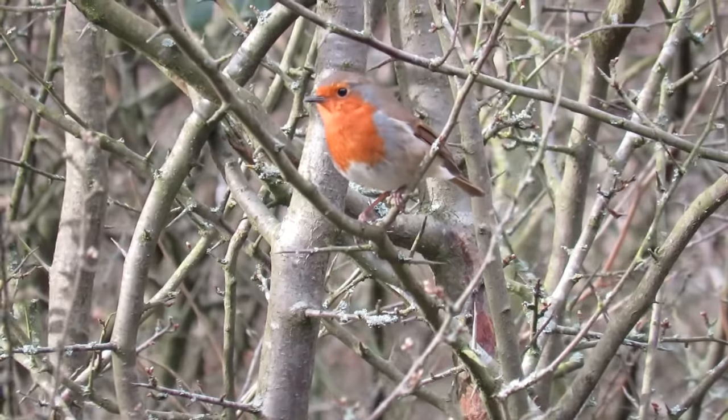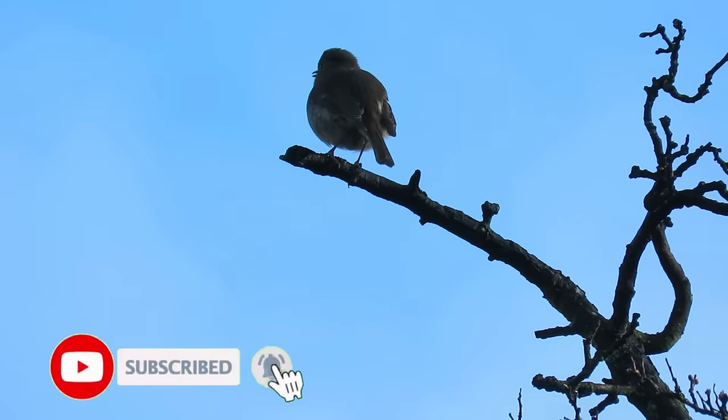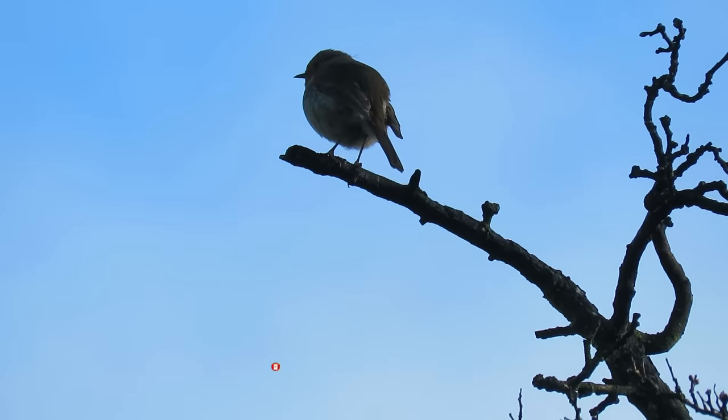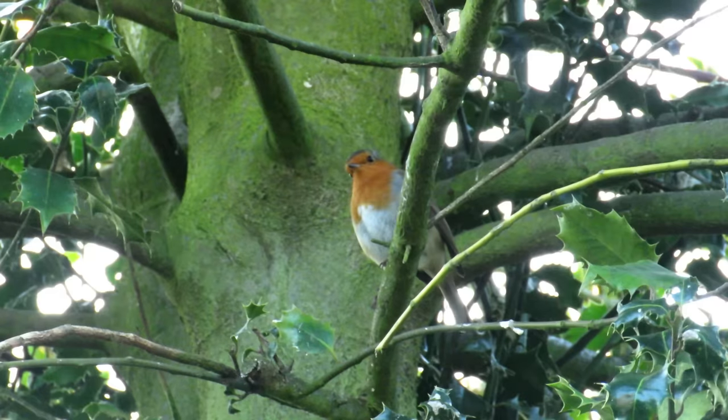Robins are quite a small bird, with a 21cm wingspan and weighing just 14 to 21 grams. Their most notable feature is their bright red or orange breast and face, but they also have brown wings, tails and heads, and the feathers on their undersides are white or cream.